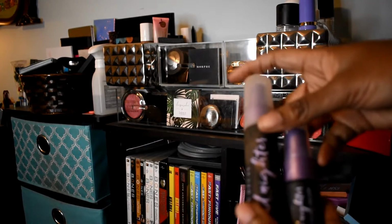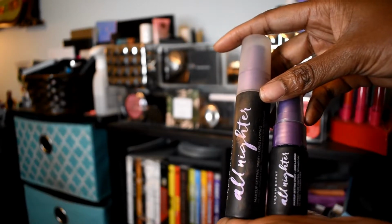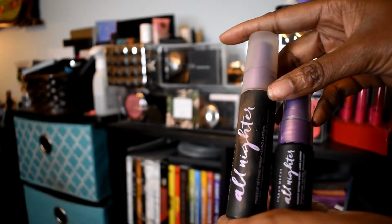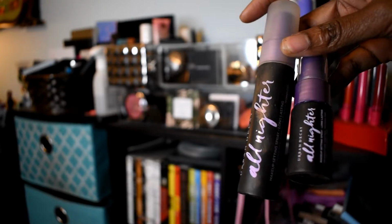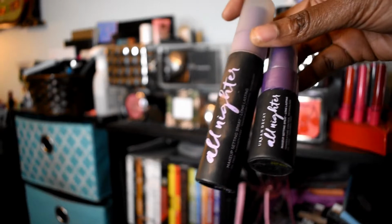Next, I have 2 bottles of All-Nighter. I've never purchased a full size. I am too cheap to do that, but this is one of my number one setting sprays. I really do like this setting spray, and I plan to purchase a Big Daddy All-Nighter with my Ulta points this month. So yeah.